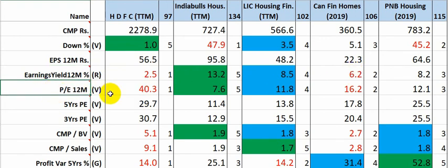In terms of current price to earnings ratio of the recent 12 months, HDFC was very expensive at 40 times its earnings. Canfin was available at 16 times its earnings, the second highest in the group. LIC and IndiaBulls were available at low valuations of 7.6 times and 11.8 times. I haven't given ranking to the 5 years historical price earning as well as 3 years historical price earning.